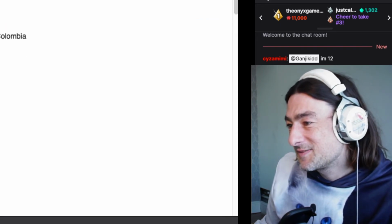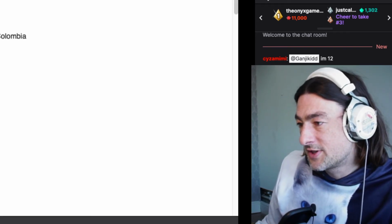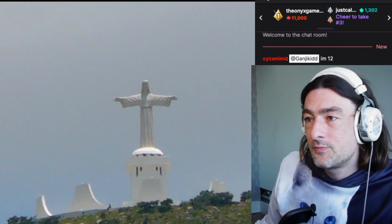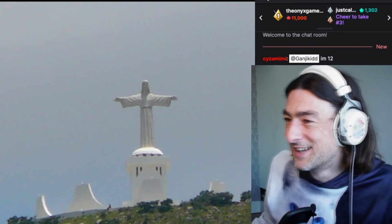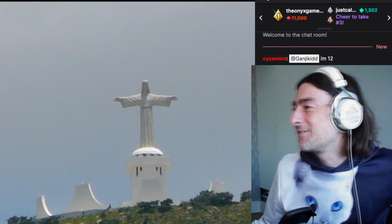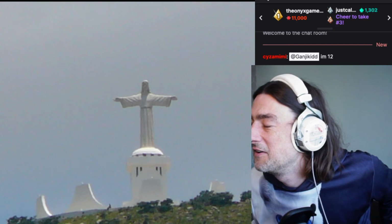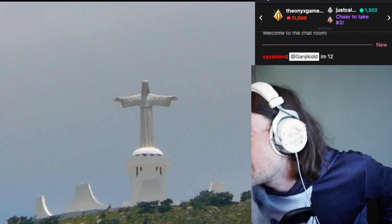Who's next? Angolan Jesus, a Catholic monument and shrine looking over the city of Lubango in Angola. Got a problem here because it's a photograph from a bit of a distance. Isn't it? That one is a photograph from a bit of a distance. I can't tell much about it.